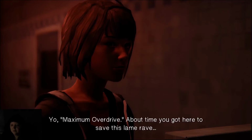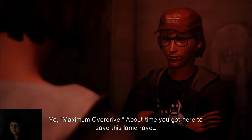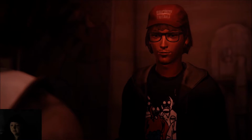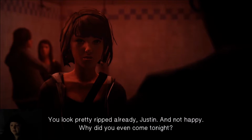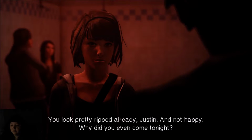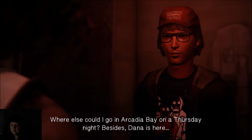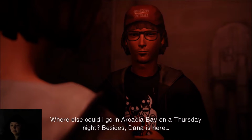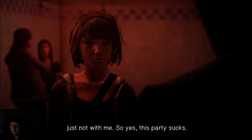I get sick now. Yo, Maximum Overdrive, about time you got here to save this lame rave. Wanna get ripped? You look pretty ripped already, Justin. And not happy. Why did you even come tonight? Where else could I go in Arcadia Bay on a Thursday night? Besides, Dana is here. She's not with me. So yes, this party sucks.